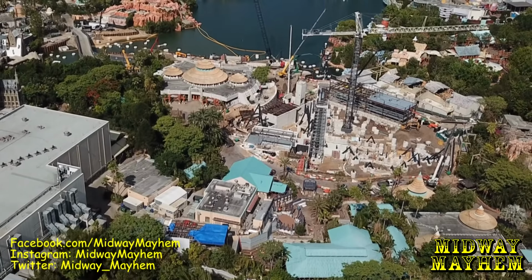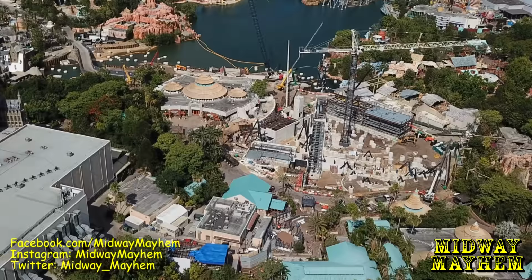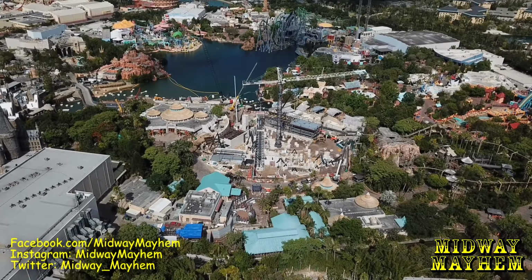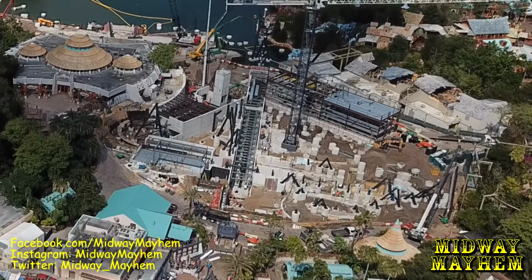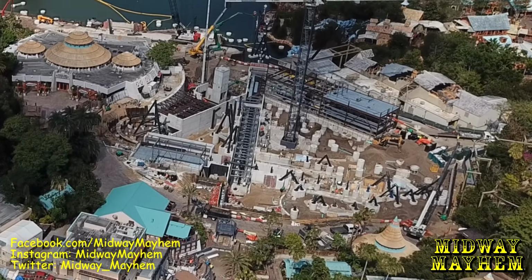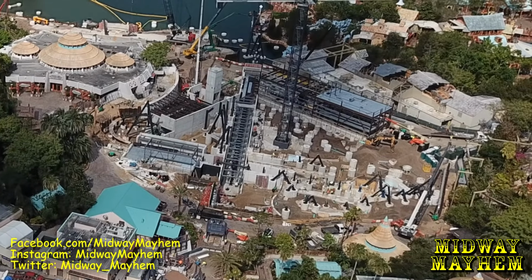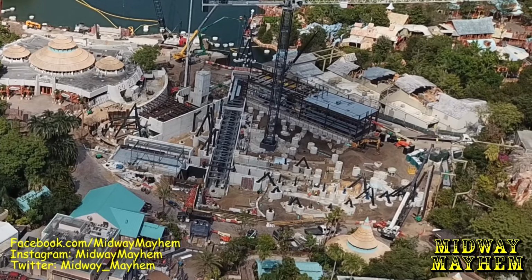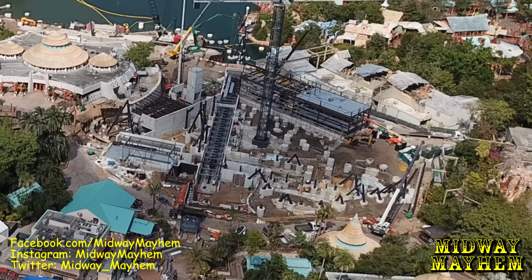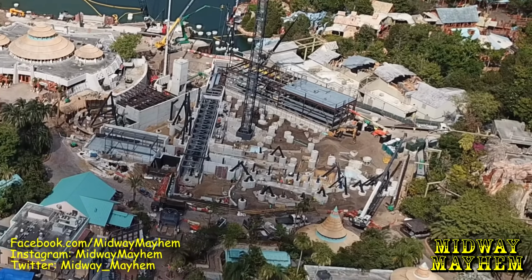Just look at the amount of supports that have been placed in the last week or two. As we can now see, pretty much all of the ones for the station area are in, as well as the first show scene and turn. And we can also see some larger supports for the spaghetti bowl portion of the ride. But one big thing that's caught my interest, supports for the top hat are going up.